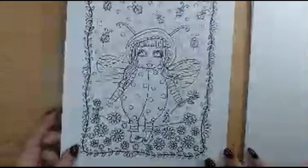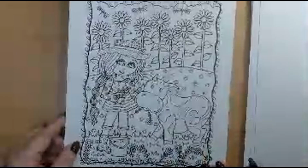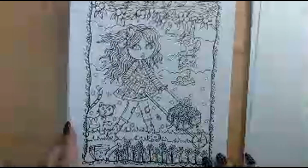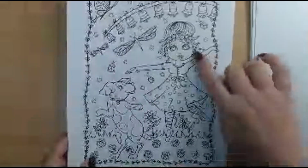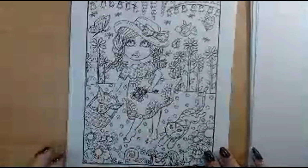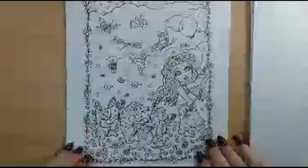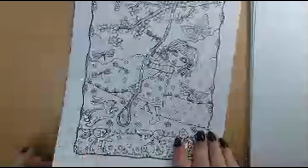Oh, somebody's decided to be a ladybug. There's a cat hanging around. No cat lady's here. Look at her. She's pretty. I love her hair. Miss doing ballet out in the yard. And there's my hedgehog again. Some rabbits. Lots of butterflies too in these pictures.